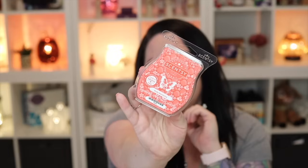And then the last bar of this haul is the Ruby Nectarine bar. Another really great kind of peachy scent. So good. So dang good. There you have it, friends. That is my massive monthly and bi-monthly Scentsy Club haul.